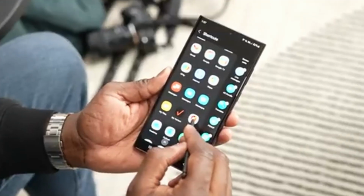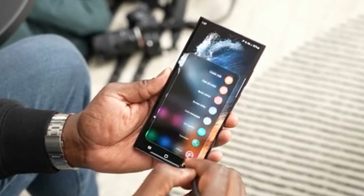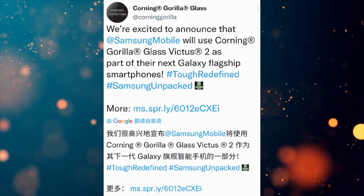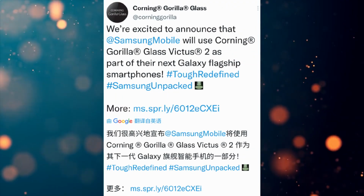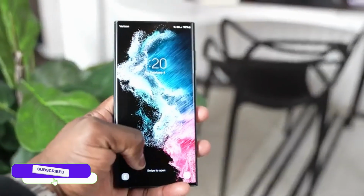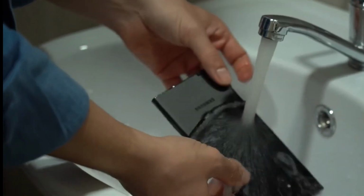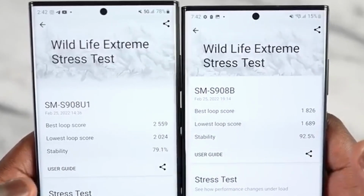Samsung Galaxy S23 Ultra is going to use the new Gorilla Glass Victus 2, as you guys might know. But here's a tweet from Corning about the new Gorilla Glass Victus 2, where they say, "We're excited to announce that Samsung Mobile is going to use Gorilla Glass Victus 2 as part of their next flagship smartphone." Why is this glass special? Well, as per lab tests, this glass can survive a drop on a harder surface, and as per rumors, from about 1 meter, which means this glass is much more durable than the last generation Victus Plus.